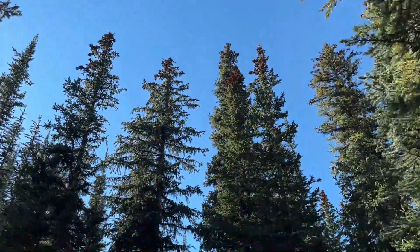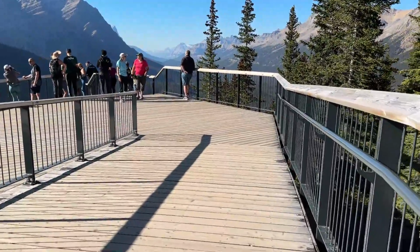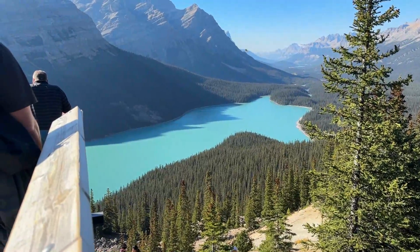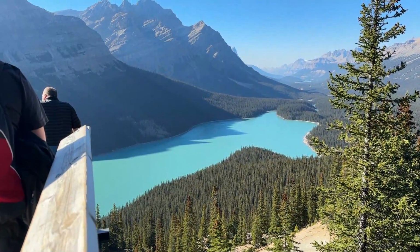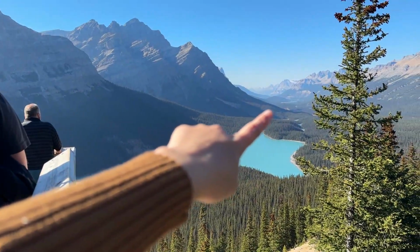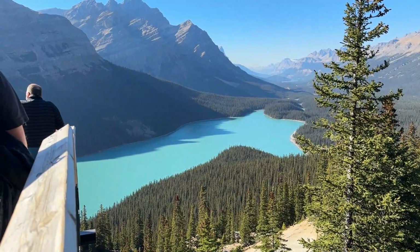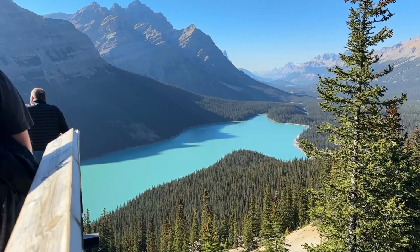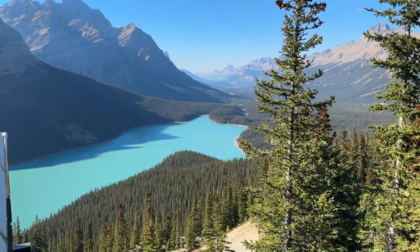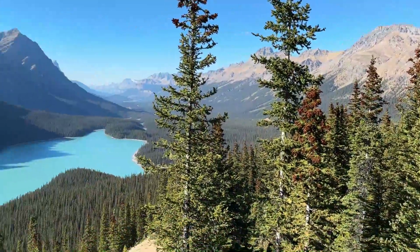Got to the Peyto Lake overlook, so you're gonna be seeing it for the first time with us. Oh, here we go, the first peaks of it. Look at that. These are probably the other two lakes that we were at down there, the Waterfowl Lakes. This is incredible. Wow. We're up here in the treetops. This overlook platform.